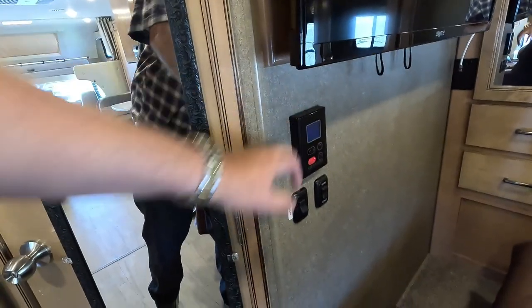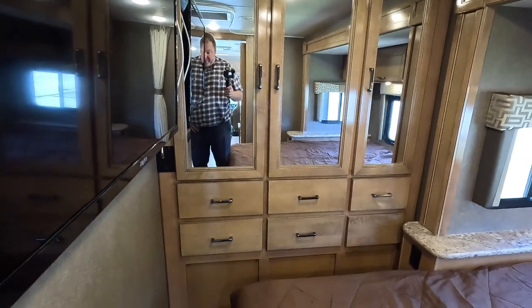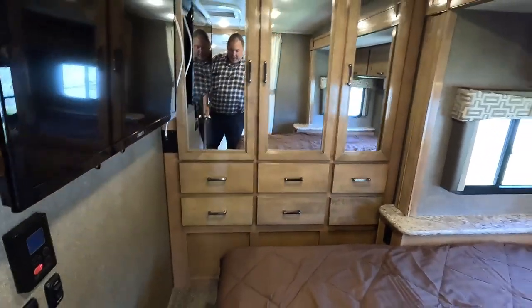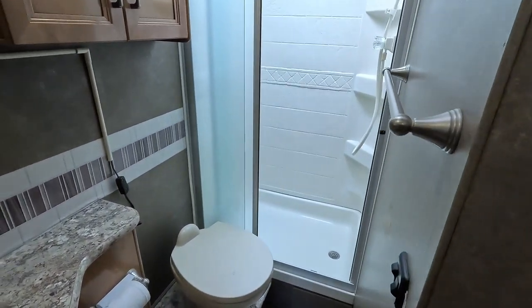You do have the tankless instant hot water heater. Ton of storage here in the back wall. The whole back wall is closet, drawer space. And you do have a rear corner bathroom, which is pretty decently big.